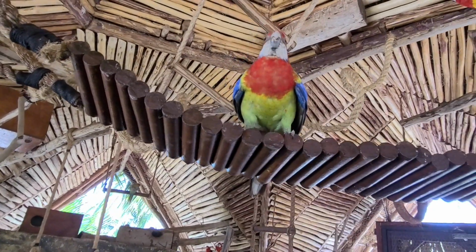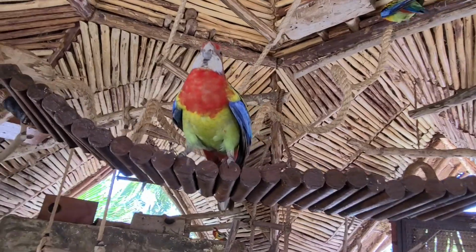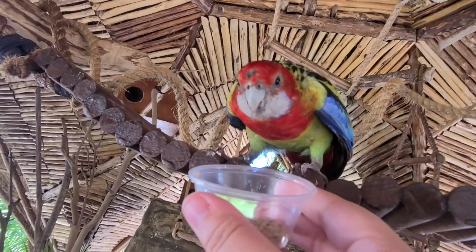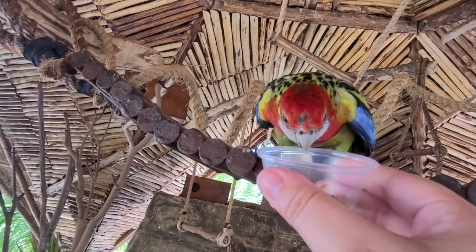We are in the next room, and I had made a friend. He doesn't attack like the other birds. He's really pretty.